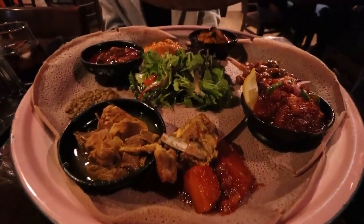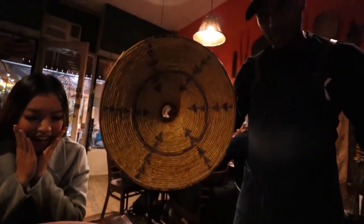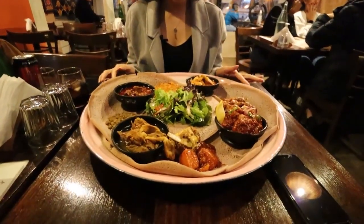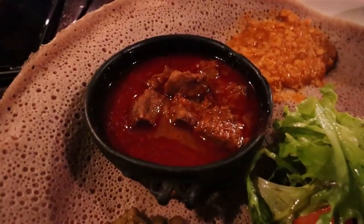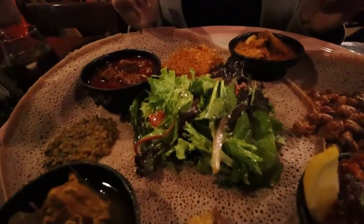And here is our food. Would you look at that? That looks beautiful, sir. Thank you. Well, would you look at that? That food came out so fast and it looks amazing. That is insane. So that's chicken, fish, goat, and lamb. Whole bunch of lentils, beans, vegetables, and the salada.